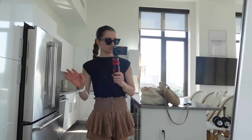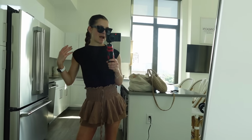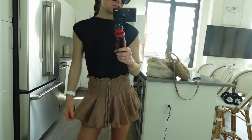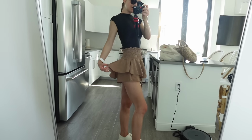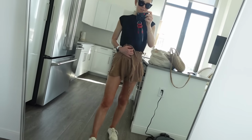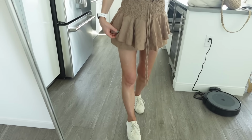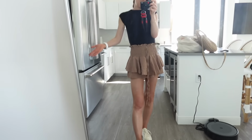I'm keeping it super simple, super casual, since we're just going to a music show after dinner. This is like the Emmy special to be wearing, a tight top with a high-waisted... These are actually shorts. I also love anything that's tiered. So I love that these shorts have this first layer and then the second layer. I live for tiered skirts, tiered dresses. I just gravitate toward it.